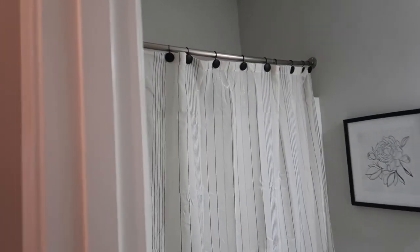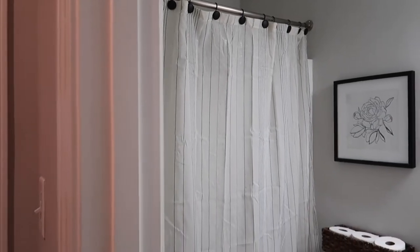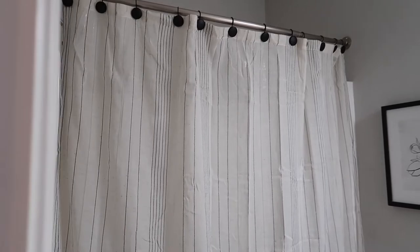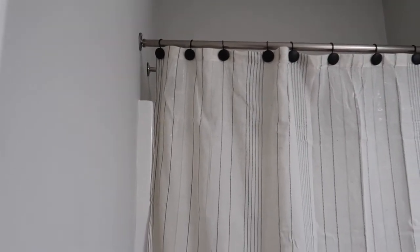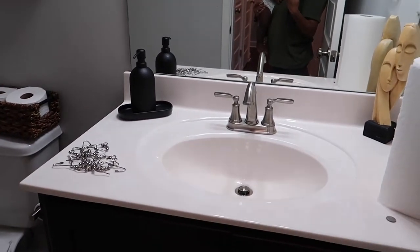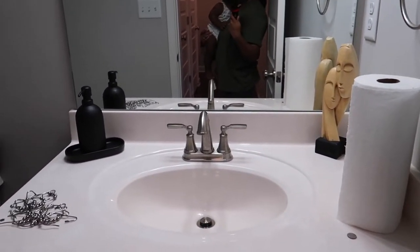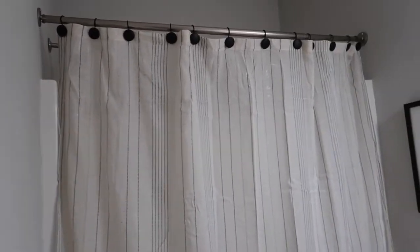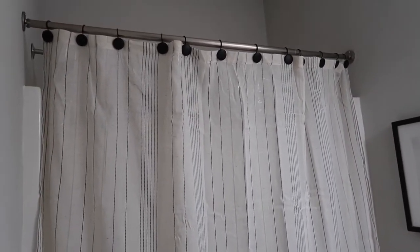So I'm gonna take that curved rod down and put a different rod up there. I kind of want a black one. I might do silver, I don't know, just because all my hardware and stuff is silver. I don't know, I think I'm gonna do black. So I'm trying to get a black straight shower rod, but this is a shower curtain. I think it's really, really nice.